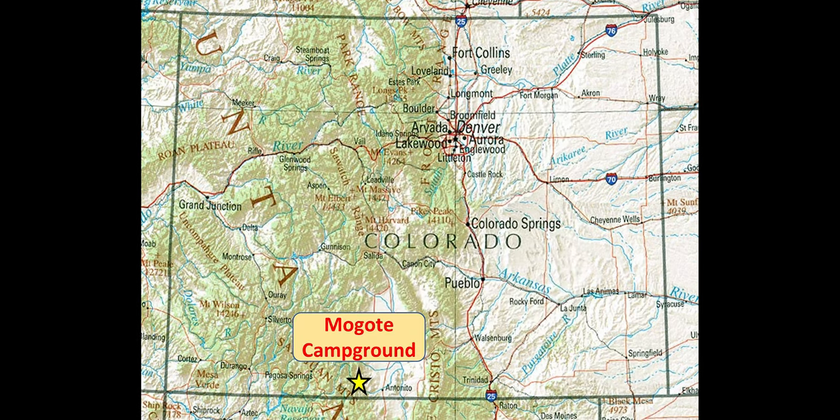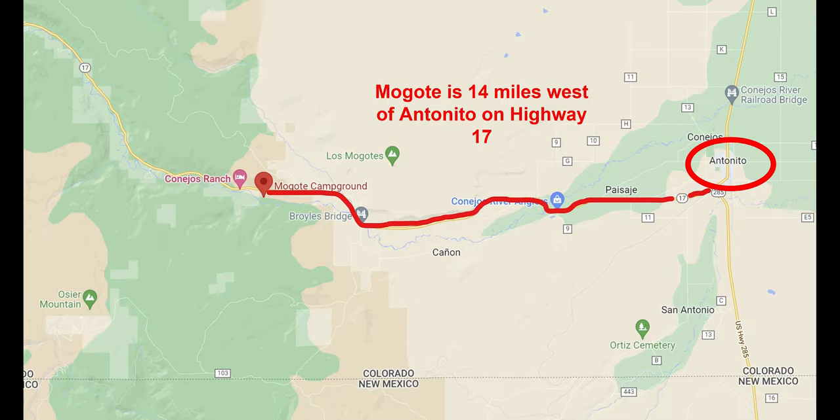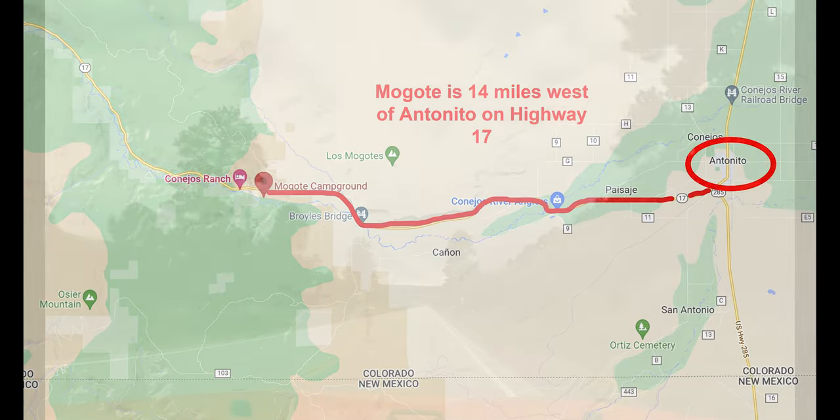The Mogote Campground is in the Rio Grande National Forest in southern Colorado. It's located 14 miles west of Antonito, Colorado on Highway 17.